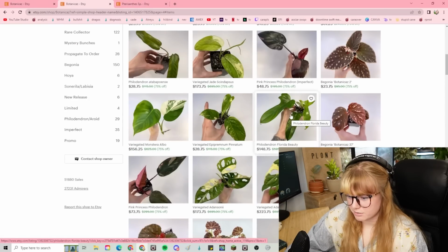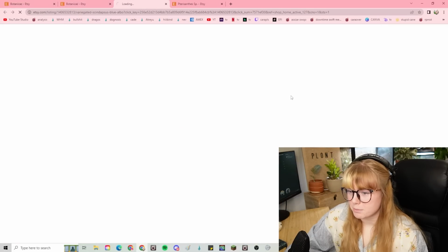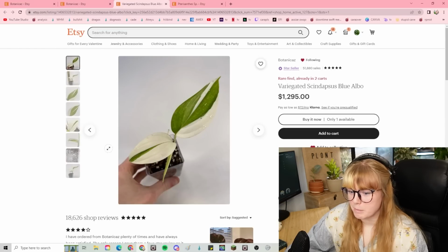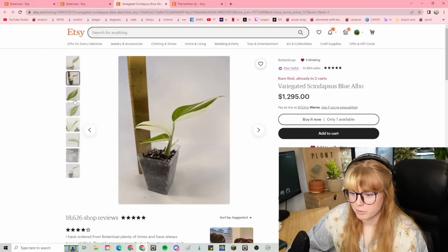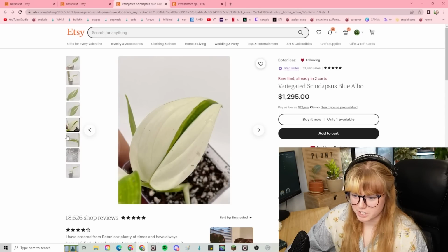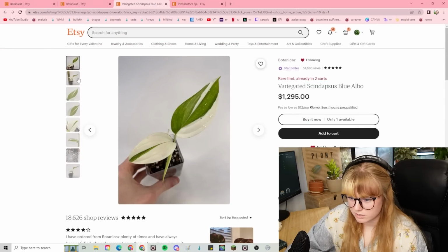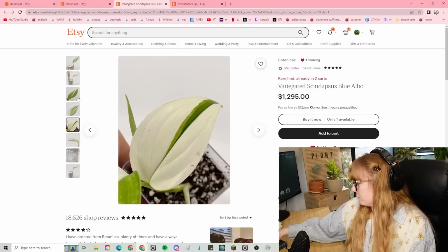Florida Beauties. Fuck, I just had a stroke. Florida Beauties are still more expensive than I want them to be. This plant is beautiful. Okay, remember how I just said that I won't own a Syndapsis? If I could own this one, I would, because that is just astonishingly beautiful. Like, why does this one look so different than the other ones? I'm gonna add that one to my handmade.